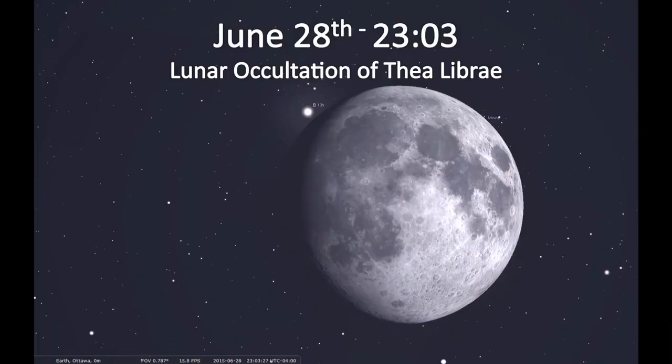So June the 28th, we have a lunar occultation. This is an interesting one because a lunar occultation is when the edge of the moon blocks a particular image. In this case, it's a 4.1 magnitude star, Theta Librae, and it's a binary star, but it's 0.05 degrees apart, so you really can't see it. However, whenever this occultation occurs, there could be a 0.1 or 0.2 second delay, and you might be able to see something happening there. Apparently, people in the past have seen it. So that's on June the 28th.